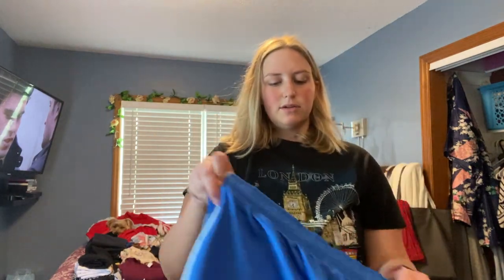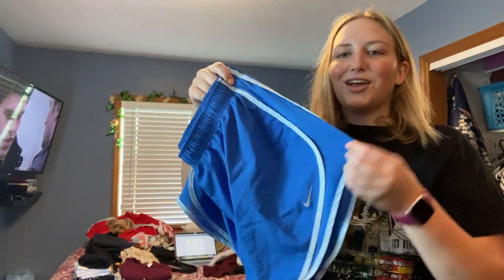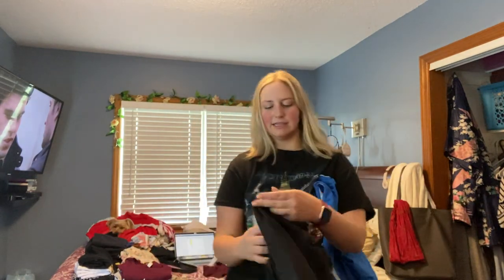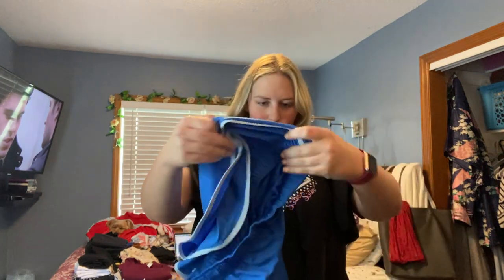And then I'm gonna do these shorts. They were my aunt's. They're like her Donald Duck shorts. They're so cute. And I'm pairing them with this shirt that my cousin Carly got me. I'm gonna wear it at the beach, and it's Sister Sister, and it says Together Forever. So I'm gonna wear that with these. I think it'll be cute because it matches the blue.